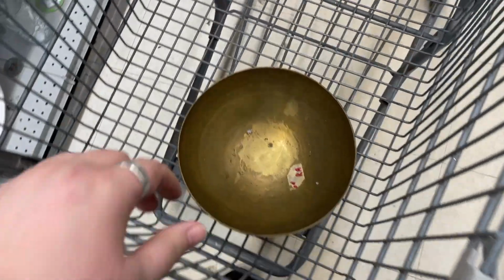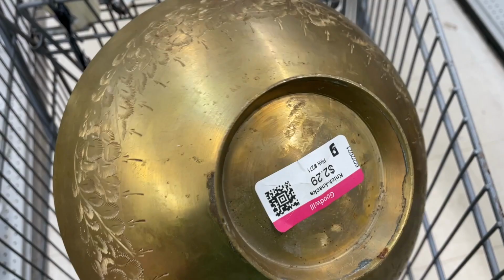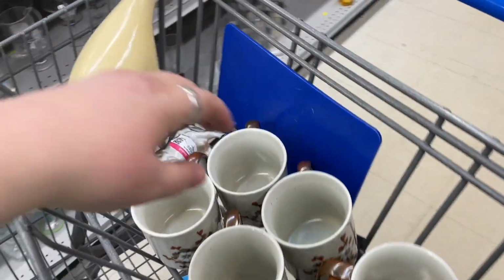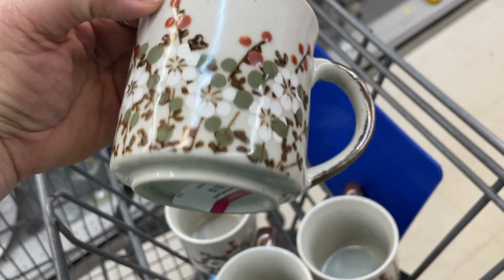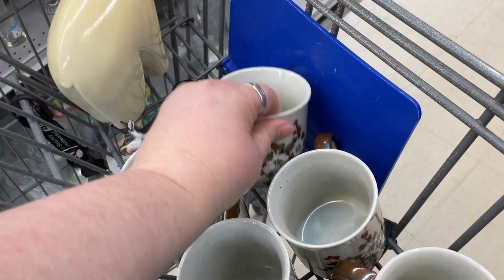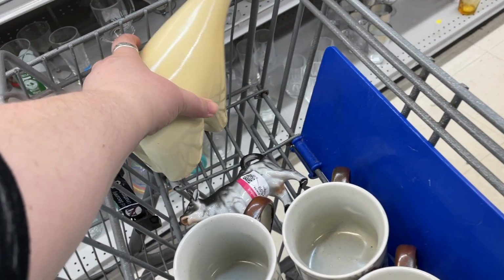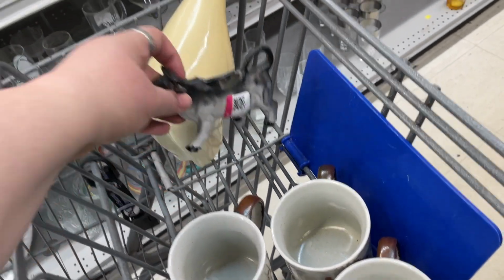We kind of got started before I started the camera rolling. So I'm showing you some things in the cart here, and you'll find out that some of these things I kept and some I didn't keep when I go back to show you the haul. I'm just giving you a preview here of some things, including this guy. You'll have to stay tuned to see if they made the cut.